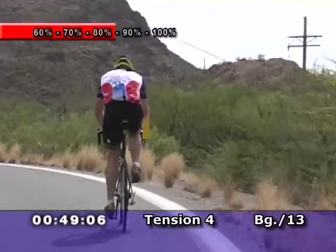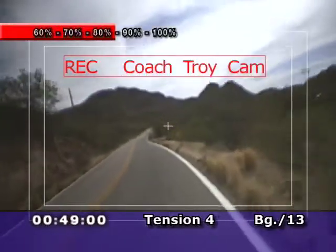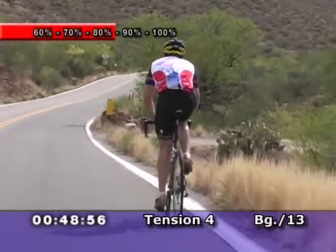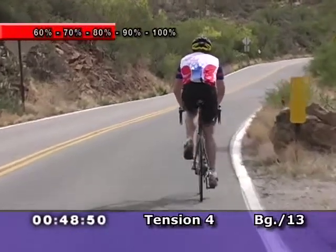Okay, here we go. We're big chain ring, 13 on the back. And as you can see, the wind is really blowing. We've got a stiff headwind, and we're climbing this hill. You can see how the road kicks up a little bit. Your cadence is probably under 80 RPMs, and you have a fair amount of tension on the pedals right now.